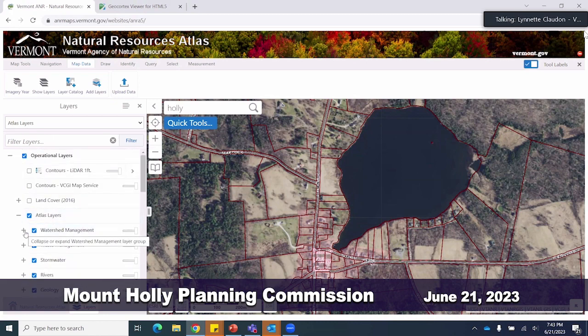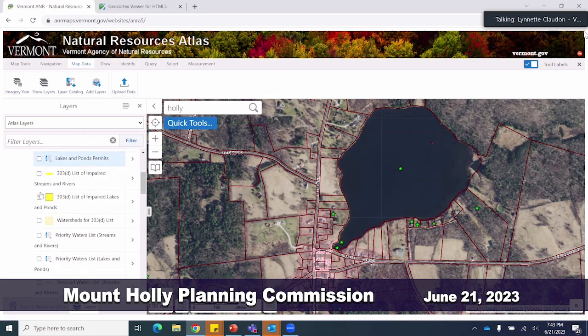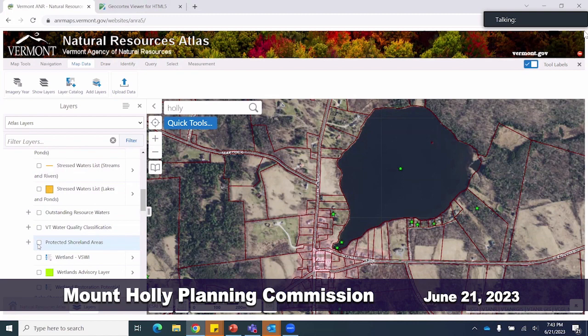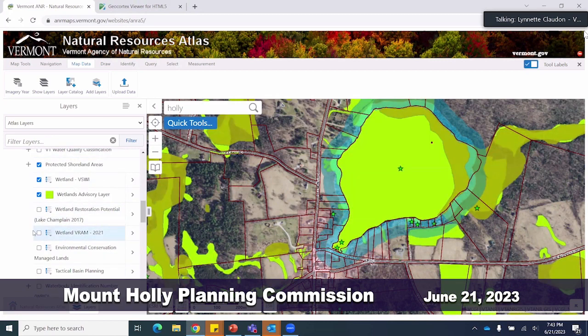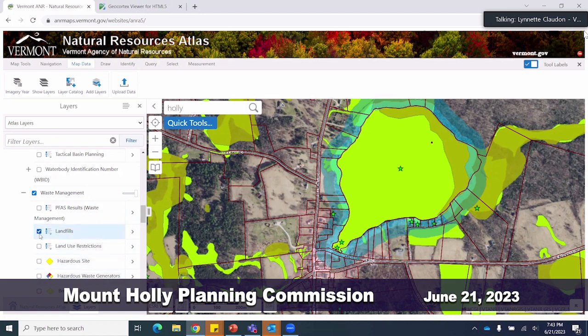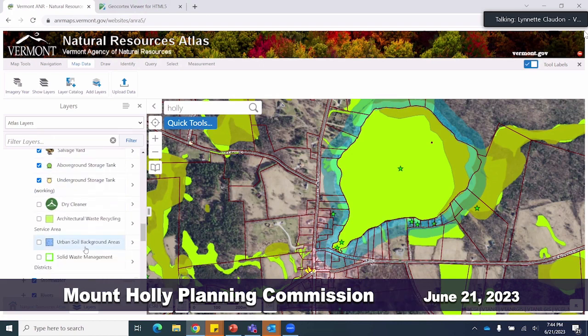But what I like to do is go through and look at the things that might be constraints. So wetlands are a constraint. This is where there have been wetlands permits issued. Then you have a lake, so you have protected shorelands. There's other informational layers for wetlands. Then we also need to avoid any hazardous waste sites or landfills. So we like to click on all the layers in the waste management section.